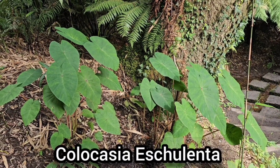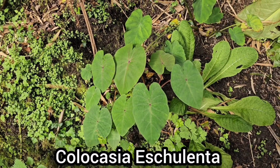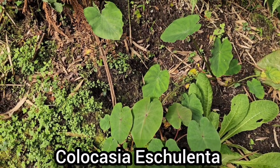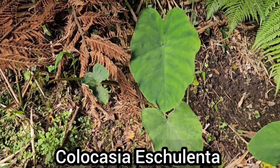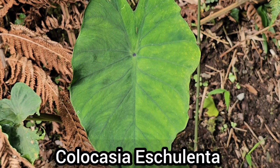Colocasia are often known as elephant ears or taro, which is a root vegetable often used in African and Asian cooking. Their large leaves make them a great foliage plant in a tropical garden, and this variety here looks like it's Pink China, which is hardy in a lot of the UK.